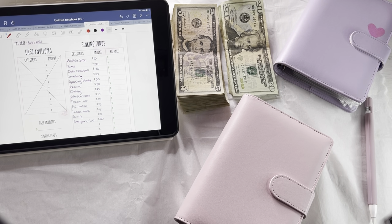So for today, I wanted to show you guys a hobby that I have been taking up since the beginning of February, and that is setting up sinking funds. Now, if you don't know what a sinking fund is, it's a strategic way to save money by setting aside a little bit each month.